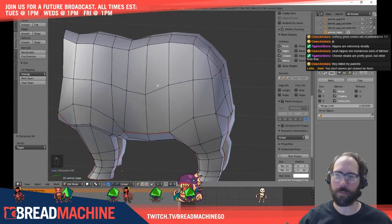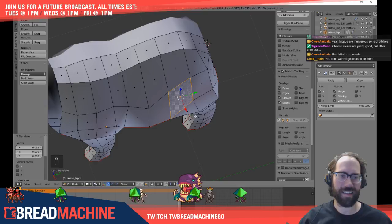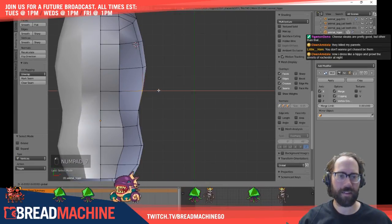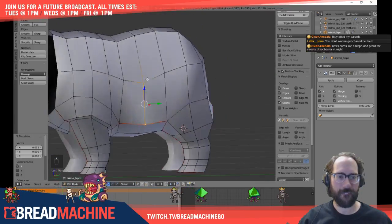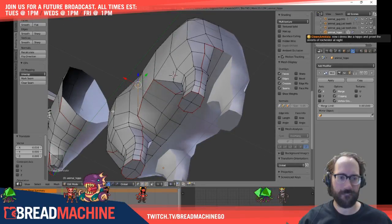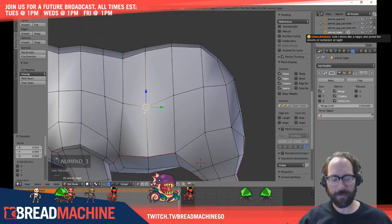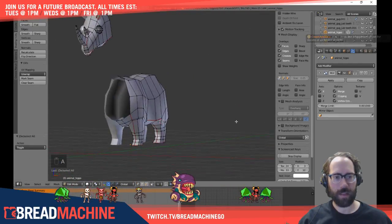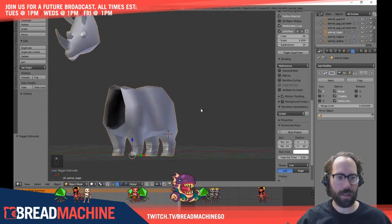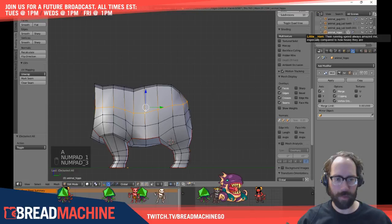And we need to make it a little more rounded at the belly. Rounded. That right here. It also sort of helped my brain because these quads are so long.